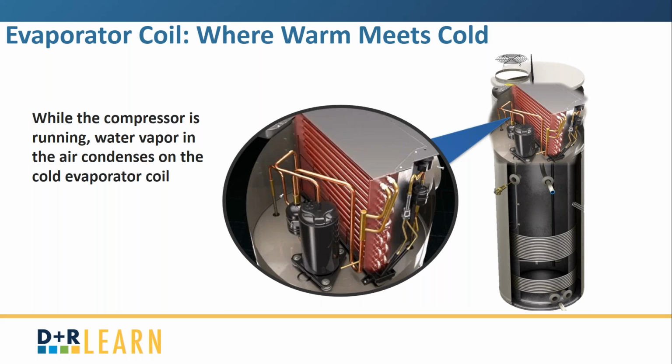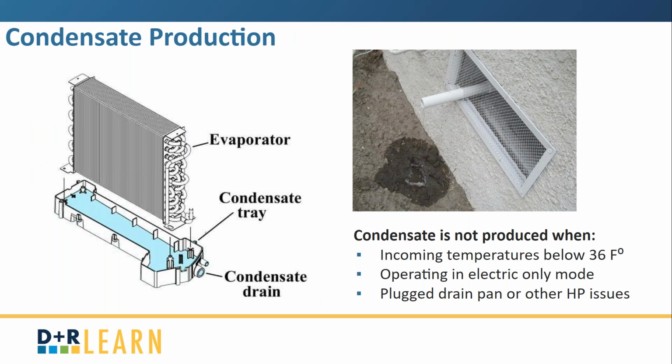Remember, we talked about the dirt and stuff like that. If stuff gets past that filter, can you imagine having to clean that coil off? It would really be a mess. So that's why it's critical to keep that filter clean. Okay, so this is how it looks inside the heat pump water heater.